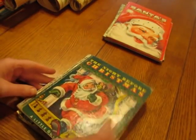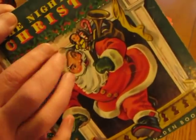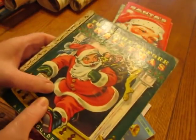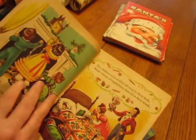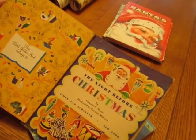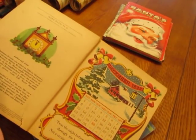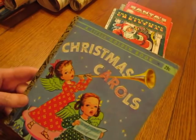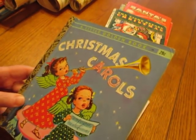The other set is The Night Before Christmas Golden Book, and it's very old, and you can see maybe a line down there. It's not exactly bent, but there's a crease, a mark there where it was kind of bent over. This one is 1949, is that right? It does look pretty old. Christmas Carols, and someone wrote on the words there.